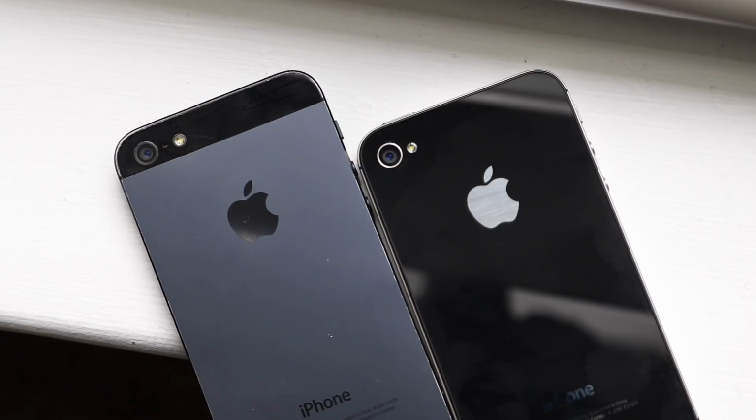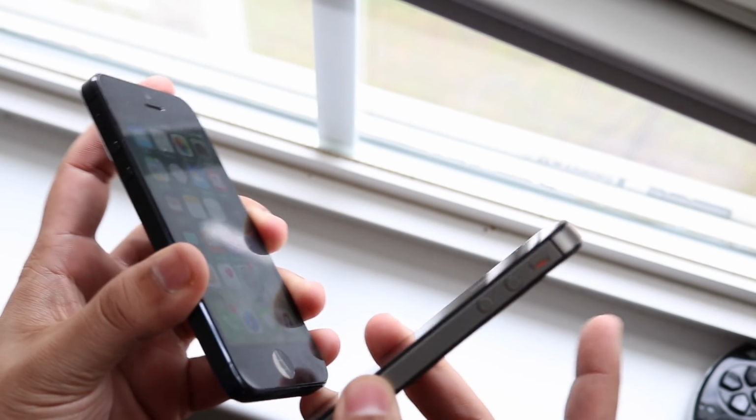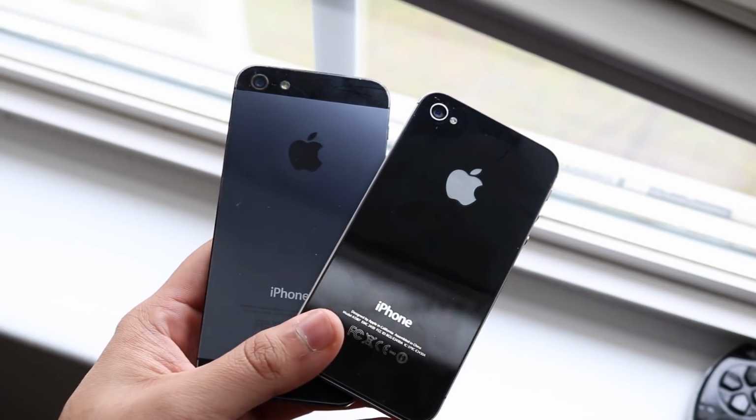And I kind of think it was a step backwards in terms of the exterior. I feel like the iPhone 4S felt more premium than the iPhone 5, but I like the iPhone 5 design a little bit more. That's kind of a petty thing though. Another thing that came with the iPhone 5 was the Apple A6 chip, which was pretty good of an increase in terms of speed and everything. I think the A6 chip was definitely much better than the A5 chip that the iPhone 4S had, so that in and of itself was a pretty big upgrade.